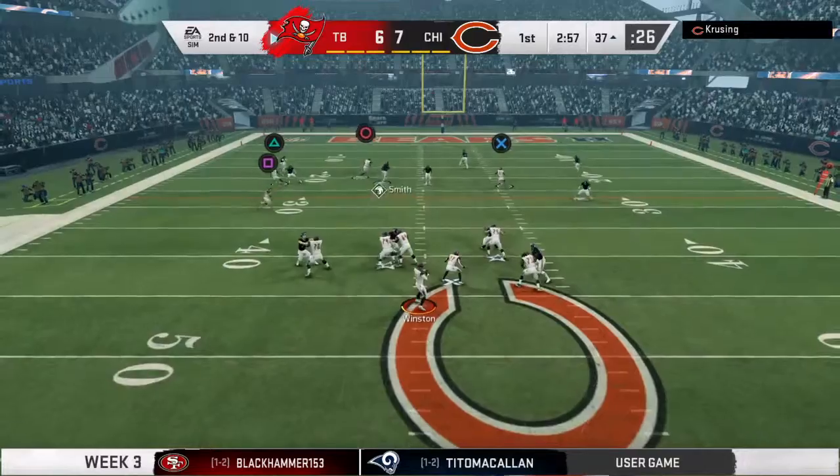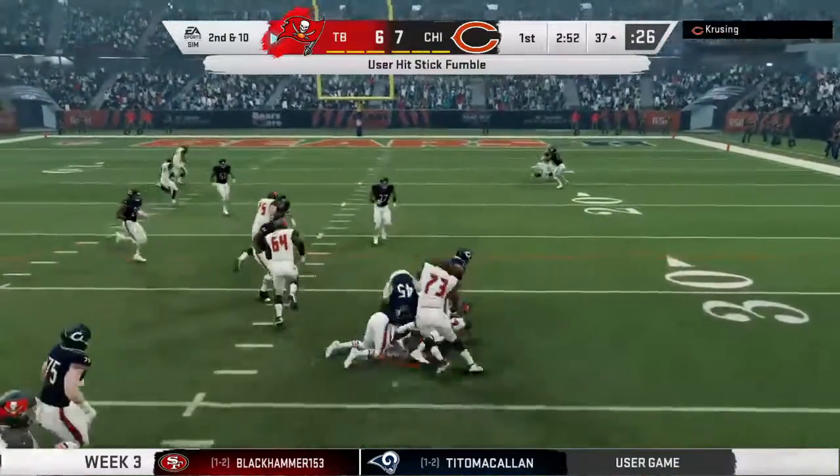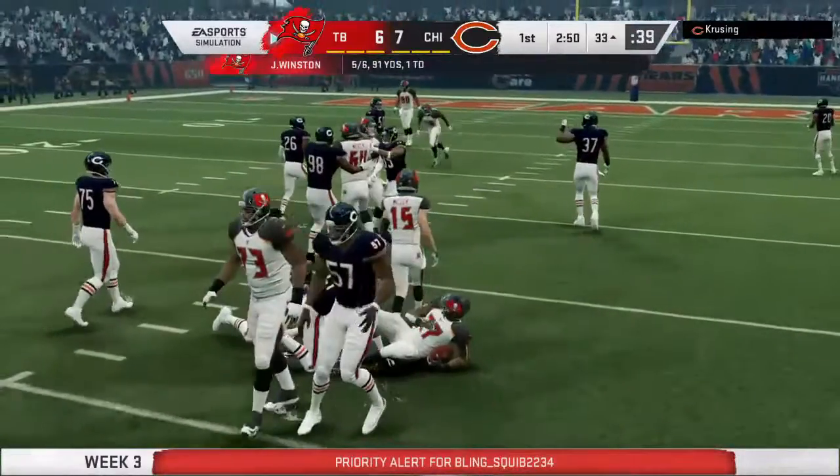Again, it's Winston. It's complete. It's Miller. And now Miller hit, and he fumbles. And the defense not able to get it.